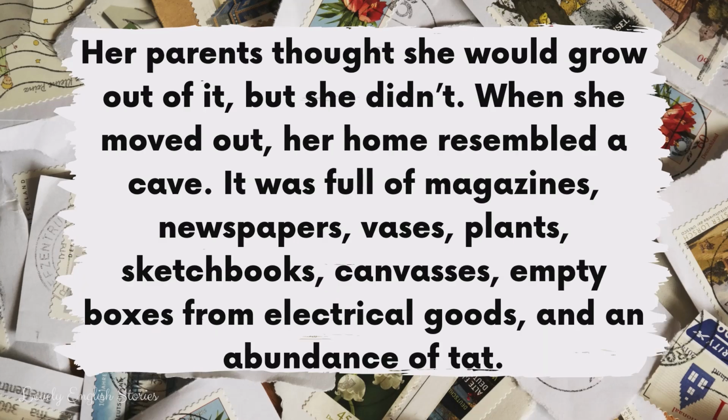Her parents thought she would grow out of it, but she didn't. When she moved out, her home resembled a cave. It was full of magazines, newspapers, vases, plants, sketchbooks, canvases, empty boxes from electrical goods, and an abundance of tat.